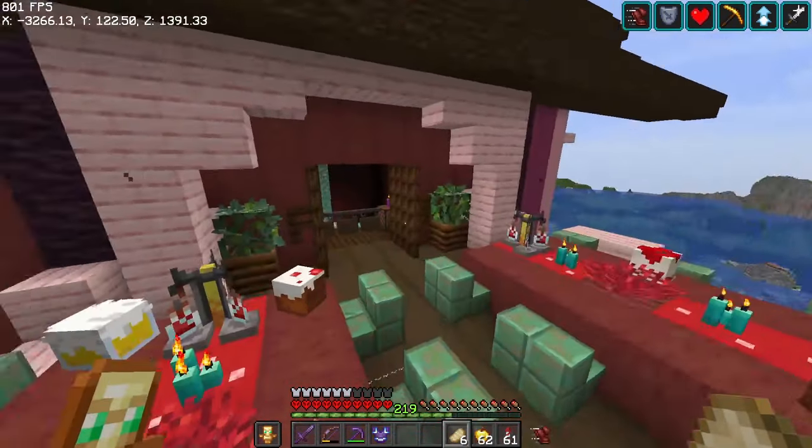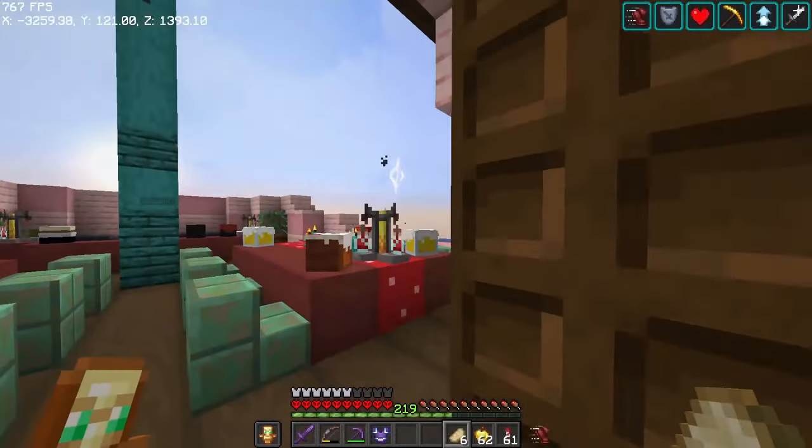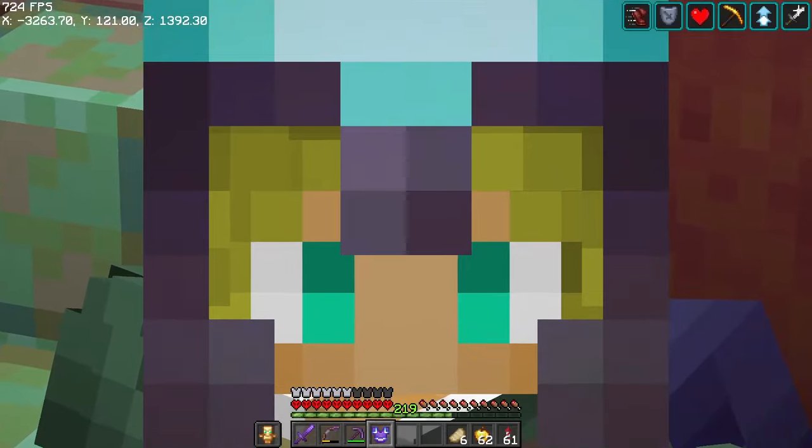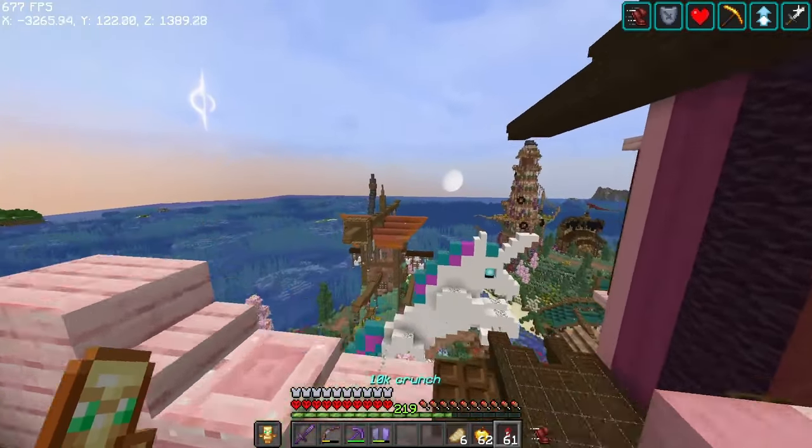She hangs out up here. We got a nice little doorway up here and all that kind of stuff. There's nothing really to look at in there because honestly it would have been a waste of time. I don't want to hear about it.